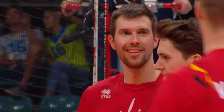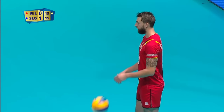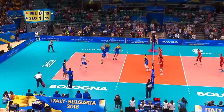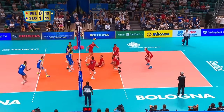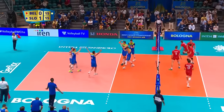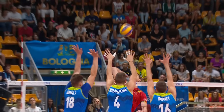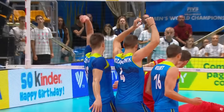Andy Andries doing a great job. Yeah, Van der Voort back to the serving line. All square. Well, that's not kind of... Oh, it will come back now, but a little bit of work to be done. Belgium swing, Van den Dries shut down. We head to the second technical timeout. Slovenia lead by one point and by one set to nothing. That's what you call a Slovenian war.